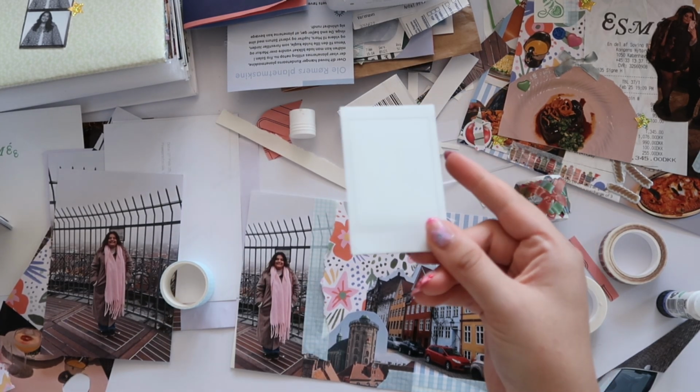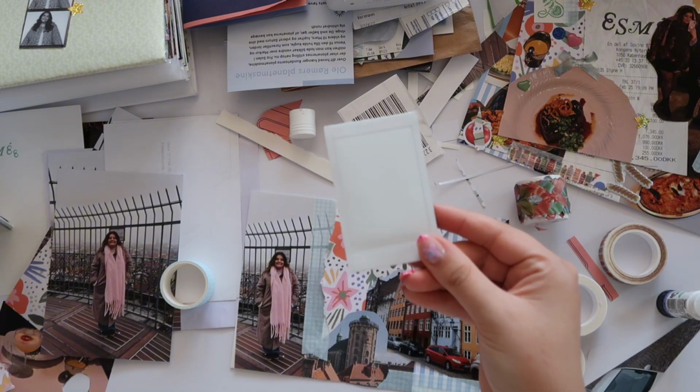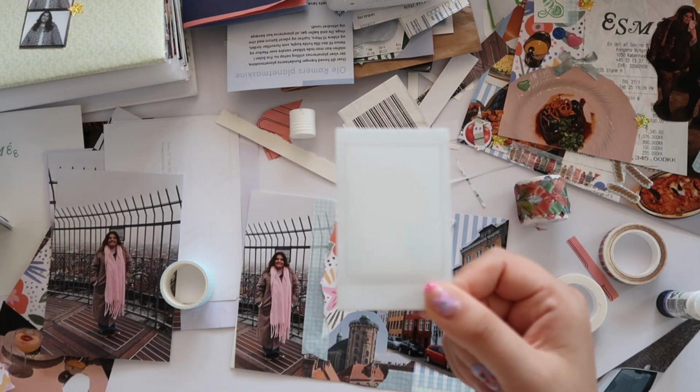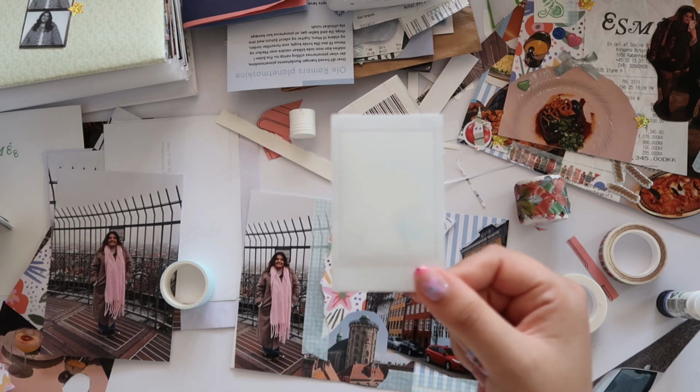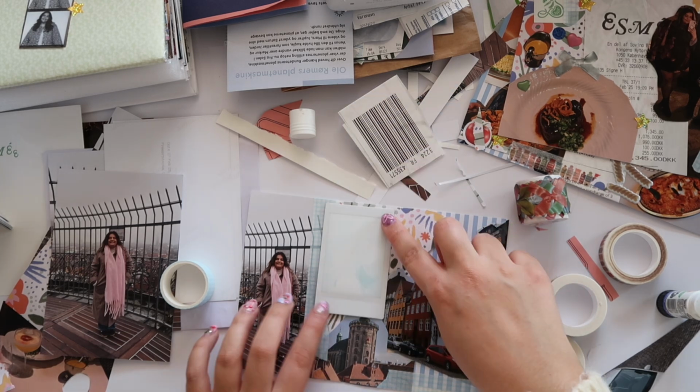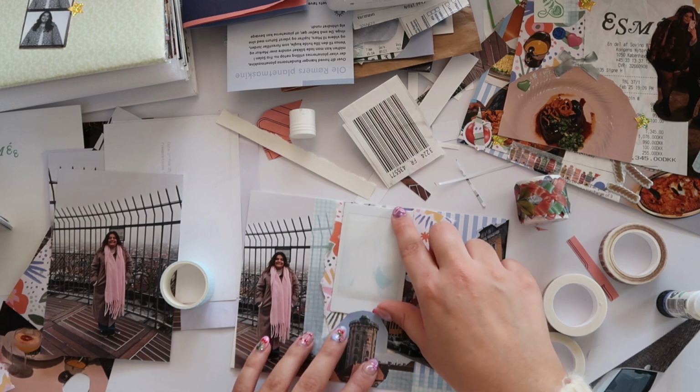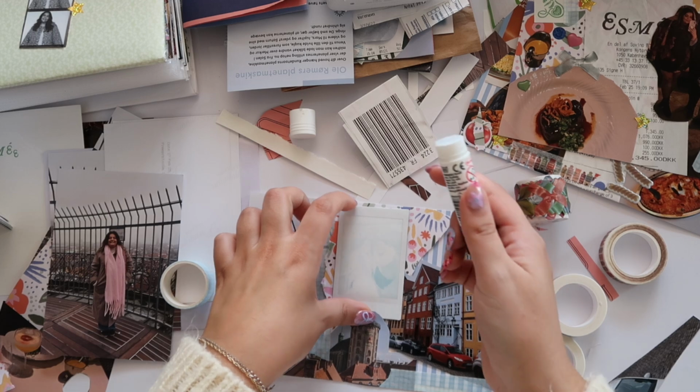This printer is honestly one of the best presents I have ever received. I have had this film in the back of my craft supplies for a very long time, so I really hope it develops. Oh, okay, I can see it coming through now. And then that's just gonna pop perfectly there. Oh, I love it. It is honestly magic.